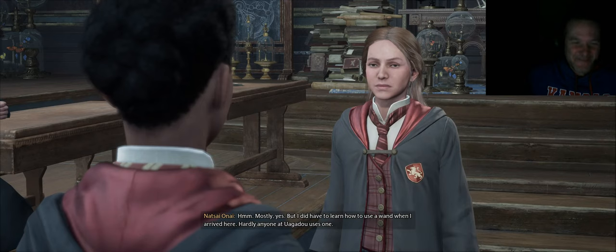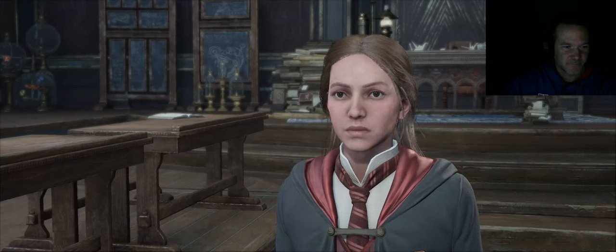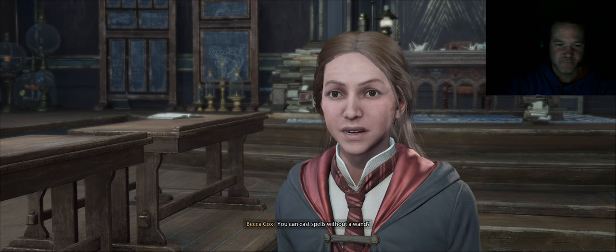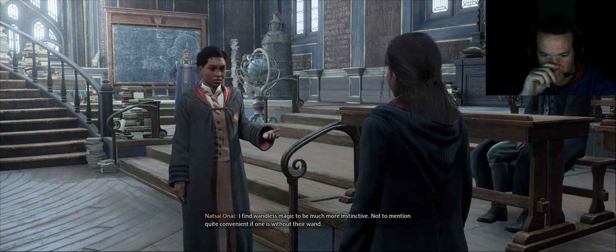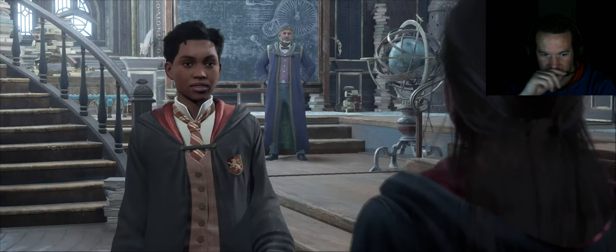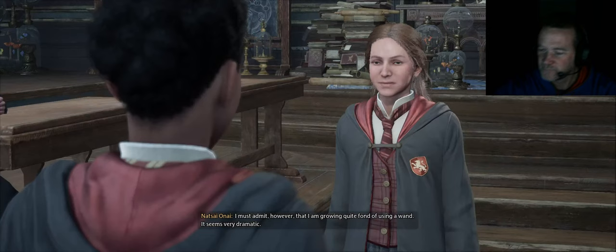Did you change any settings? No, I just let this game set it automatically. You can cast spells without a wand. Dang. I find wandless magic to be much more instinctive. Not to mention quite convenient if one is without their wand. I must admit, however, that I am growing quite fond of using a wand. It seems very dramatic.